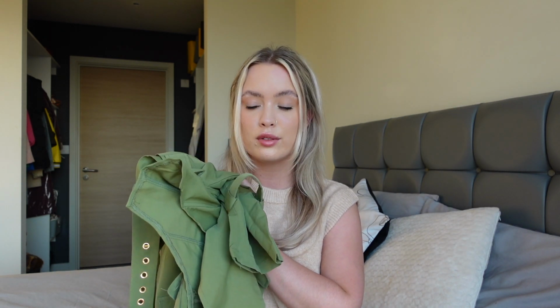Honestly, as a set, I cannot fault this, aside from the pants being ever so slightly small, but super impressed. As I say, the quality is very good for Boohoo. Honestly, don't have any complaints about these. I think you'll find as a general theme in this haul, I was really impressed with everything, which I'm quite a harsh critic, so take from that what you will.